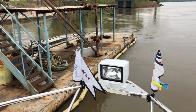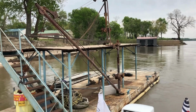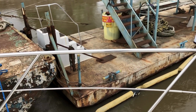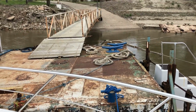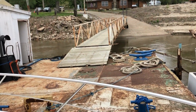There is Hoppies, the famous Hoppies. We are spending the night right here on this lovely barge. We get to walk on land tonight at least.